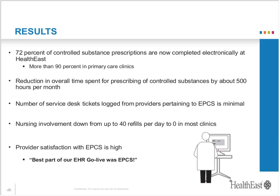The real gain here has been, in addition to patient satisfaction, is reduction in overall time spent for prescribing controlled substances by about 500 hours per month, and that's really just looking at the clinics.